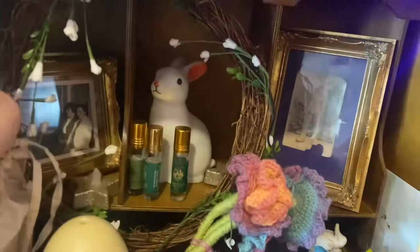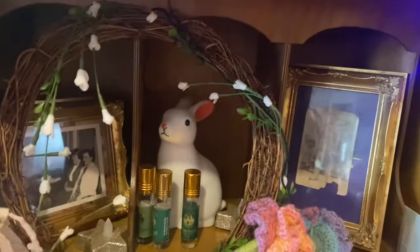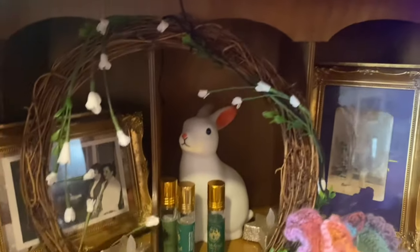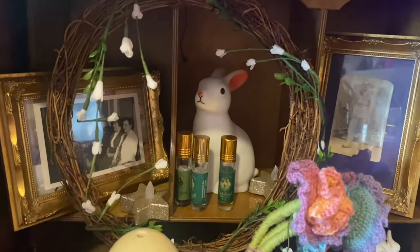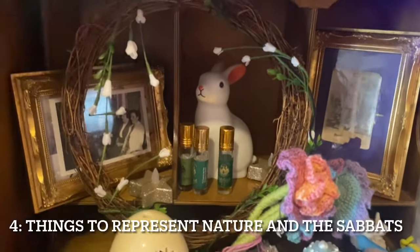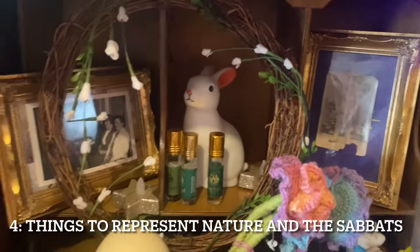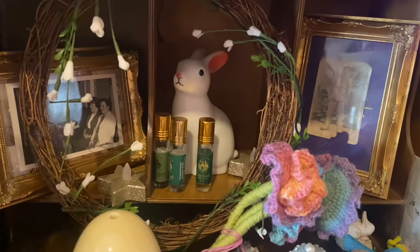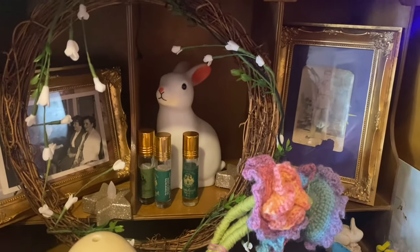But I've kept this one little wreath here that I just add different flowers to as we go through the year, different flowers to represent the turning of the wheel. I like the circle, and that for me is my nod to, you know, I'm coming to this space and I do want to be connected with the energy of where we are in the year.